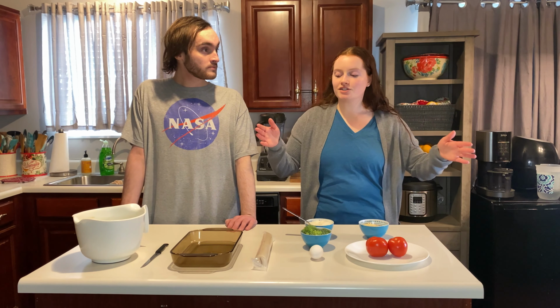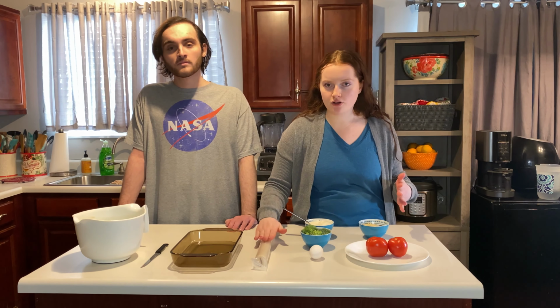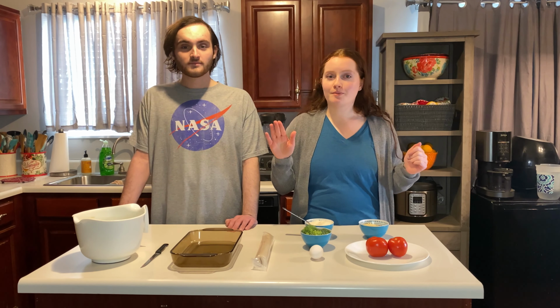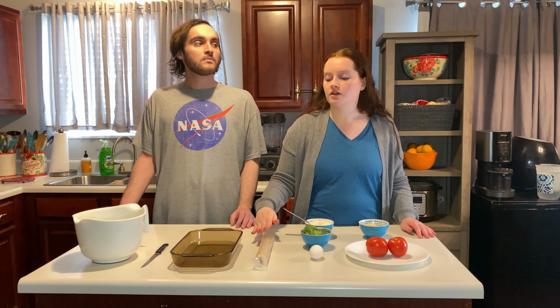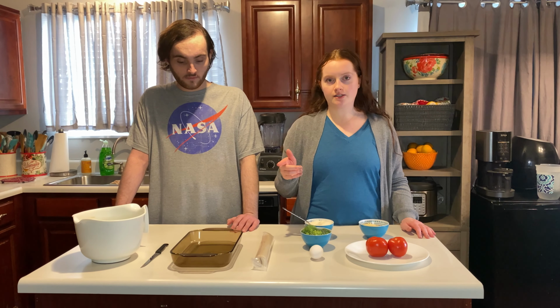Okay, so first thing to get started on your very own hot mayo pie, you need a pie crust. We're using store-bought, because we're not about that homemade crust life. So you're gonna want to par bake or almost fully cook your pie crust for about 10 to 12 minutes at 450 degrees.